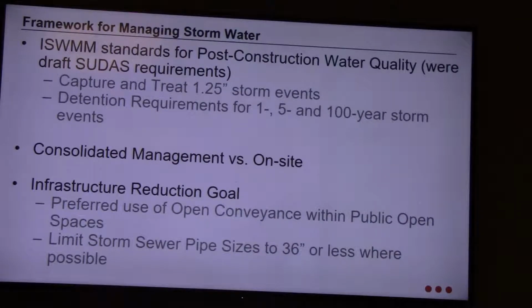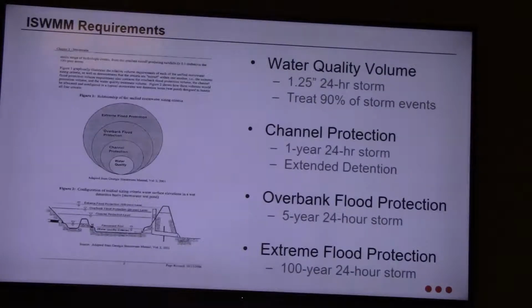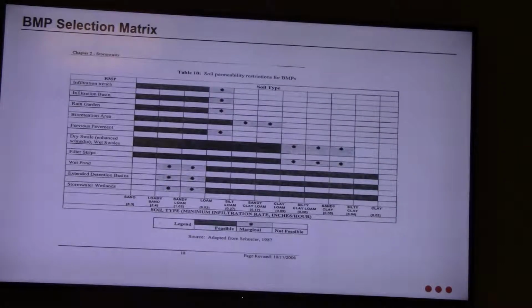In some cases, I think we got a little above that. We probably got to about a 42 or 40-inch pipe. But the idea was to not have 90-inch storm sewers running down through the development. So there again is kind of the unified sizing criteria that was used.